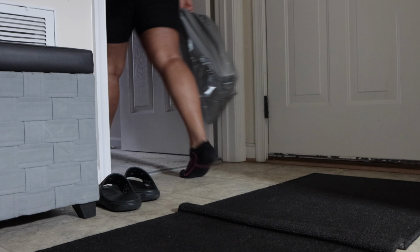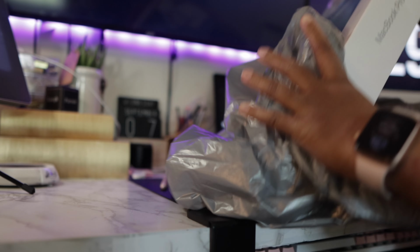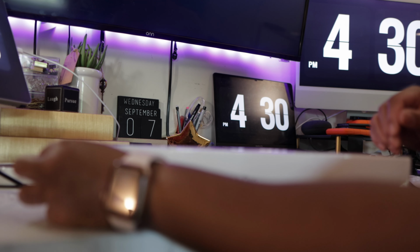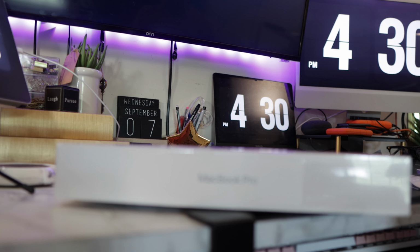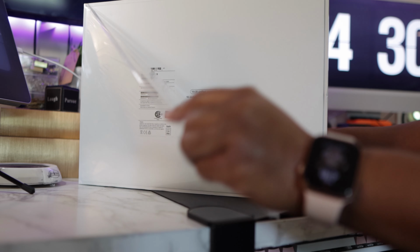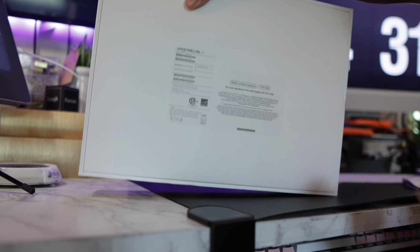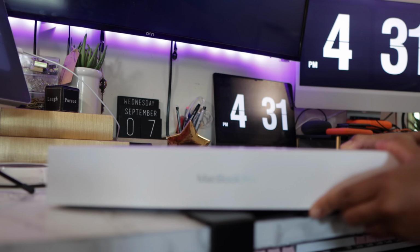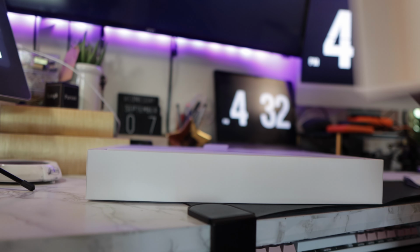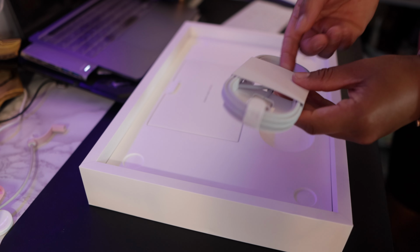And now that I'm back home, it's time to do a little unboxing for you guys. I want to formally introduce you guys to my new powerhouse production workhorse. As previously mentioned, I went with the 16-inch M1 Pro with the 16 gigabytes of unified memory and 1 terabyte of storage.